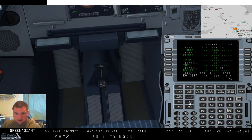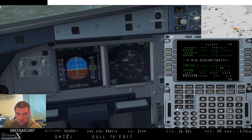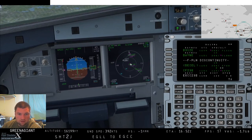Now, there's no transitions at Manchester, so you sort of have to self-vector. Yeah, so we're coming in on Dean, and then the procedural approach takes you actually overhead the airfield, over the Manchester VOR, and then you come out and do a funny figure of eight type thing. But here, we're pretty much going direct.